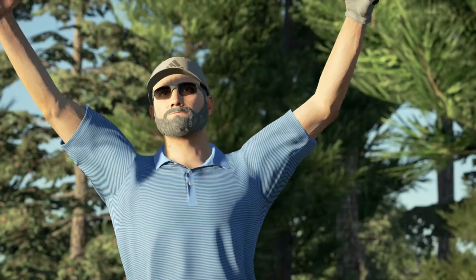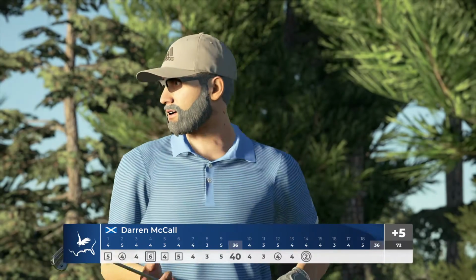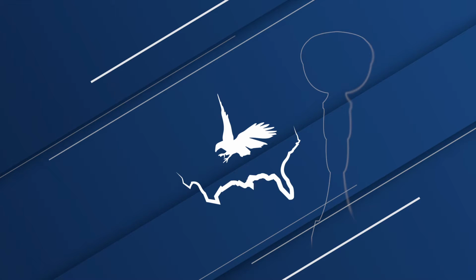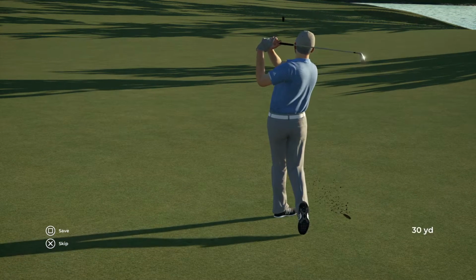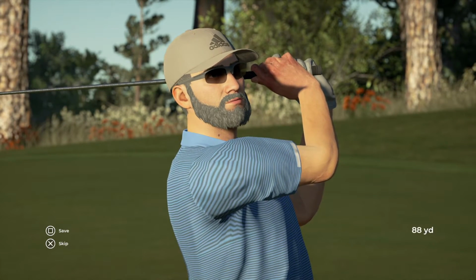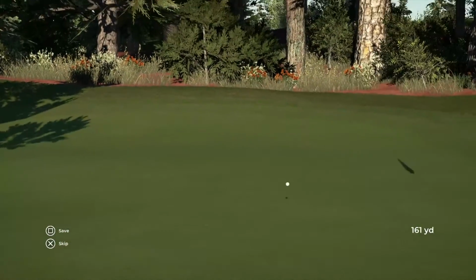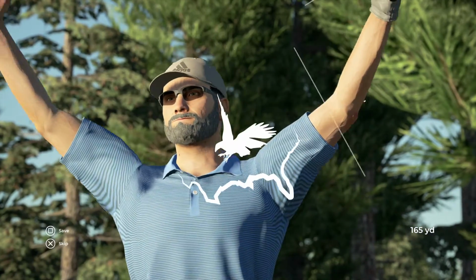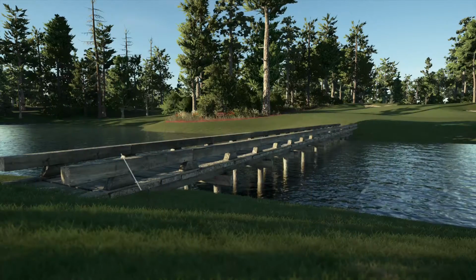Oh, what a shot! Mark it down as an eagle. Can you believe this? This is right out of fantasy land, holing out from that distance. What a shot! And that's now five over for the tournament.